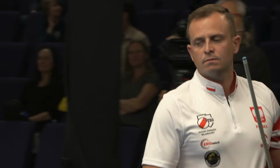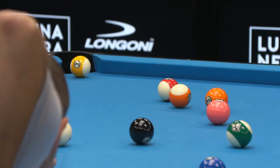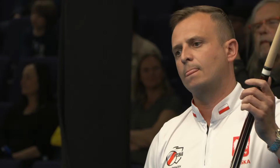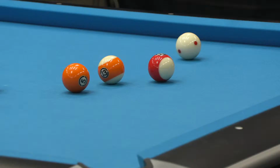Mateusz just bumping into the 6. Just a little bit out of position here. Ideally, bypass the 6, he would have had the 13 and the 11 prior to the 9. Has to change routes. Plan B. He's got the 11 and the 13.